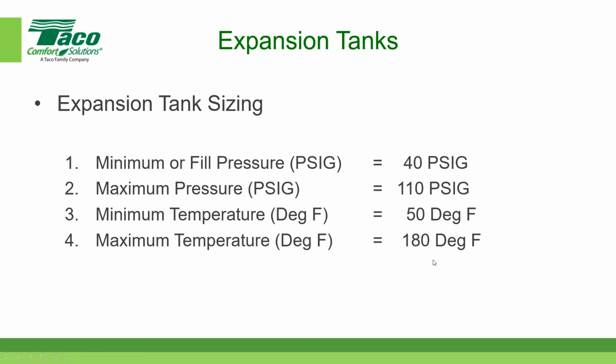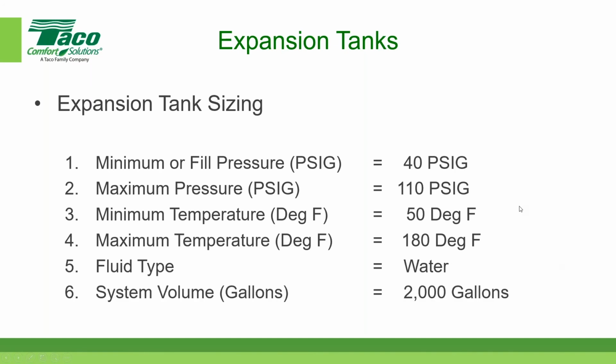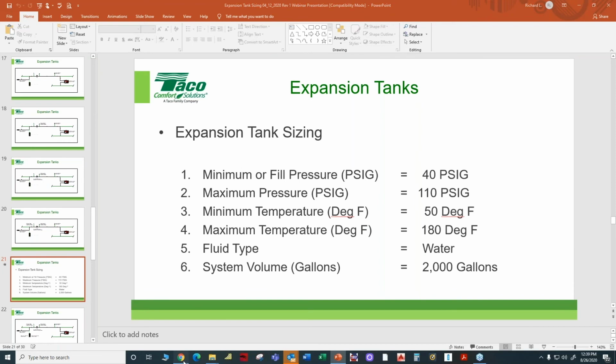The next thing is we have to make sure of the fluid that's in our system. In our case, we're going to assume that the fluid type is water. And the last thing we need to know is what's the total volume of water in the system. In our case, we're estimating it to be 2,000 gallons. Okay, now that we have this information, let's go live to TACO's website.